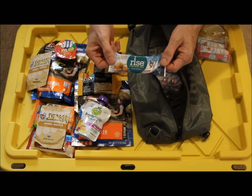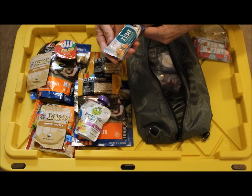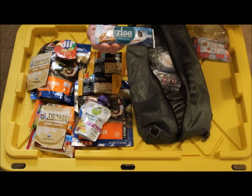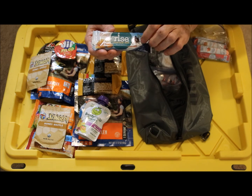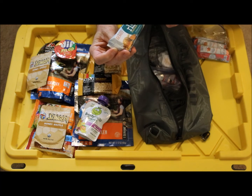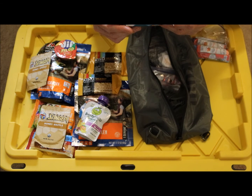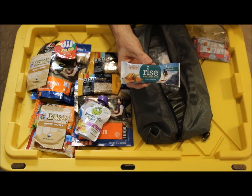I also throw in one extra protein bar. This is a company by the name of Rise, and this is an almond honey, 20 grams of protein. It's gluten-free if you're concerned about that. But again, it's smaller than it looks. You can see the bar in the package. But it is loaded with 20 grams of protein. I'll give you a calorie count on that as well, if I can see that on here. Looks like 300 calories.